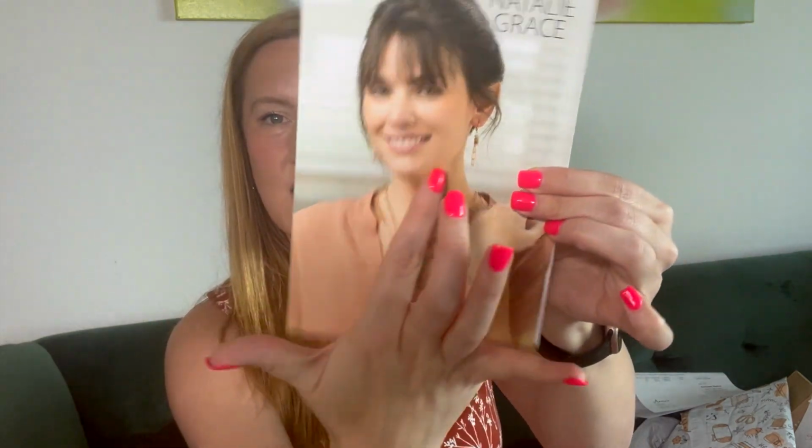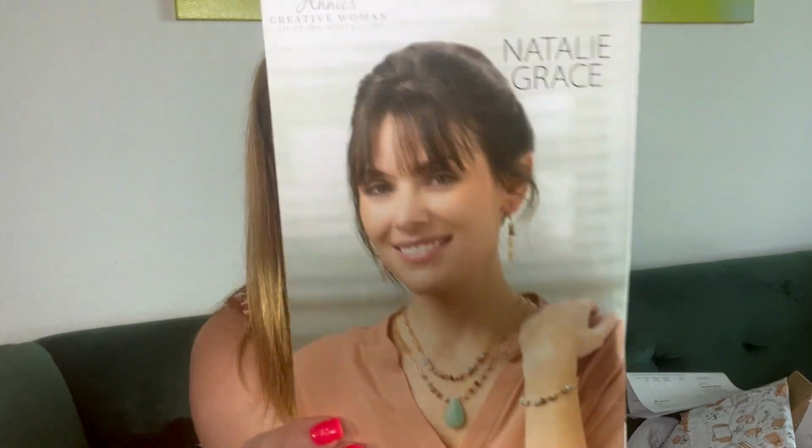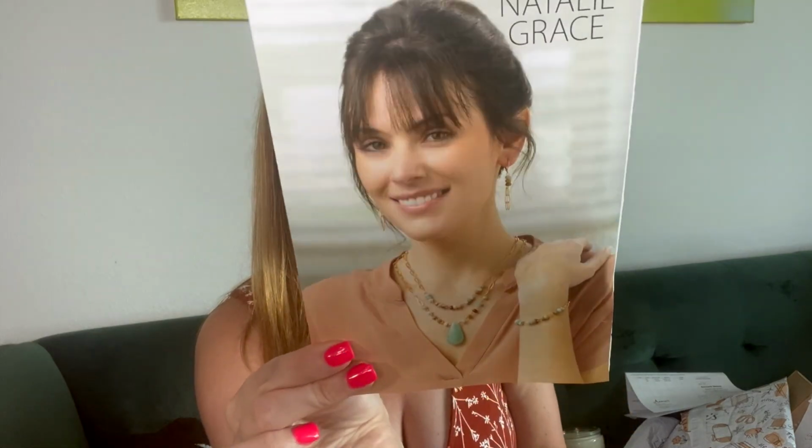Oh my gosh. I love this whole look. It's not too matchy-matchy, you know? It goes well together, but it's not gaudy or anything. Oh my gosh, I love it. I love everything. What do you think?